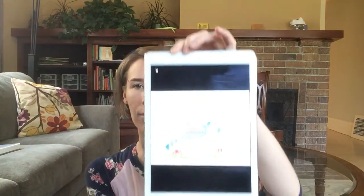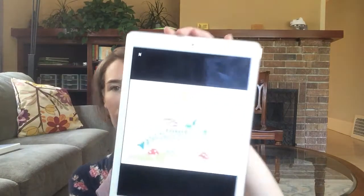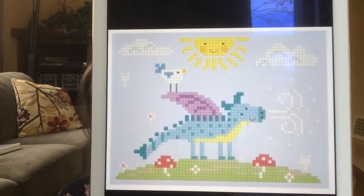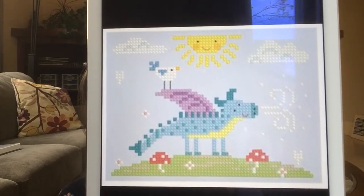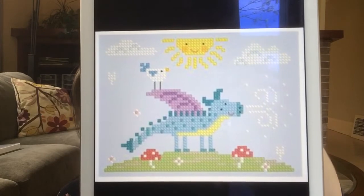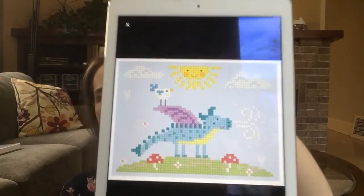So this is the first one. Oh, there's going to be a lot of glare. I'm not sure if this is going to work. There, I think that'll work. So this is the first one. This is a pattern by the Floss Box, and it's a really cute little dragon. The Floss Box has an Etsy shop, and she also has a website with a lot more patterns than her Etsy shop has, and I like pretty much all of them. So that's one that I'm thinking about doing next.